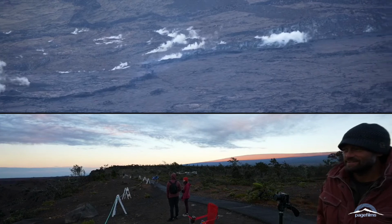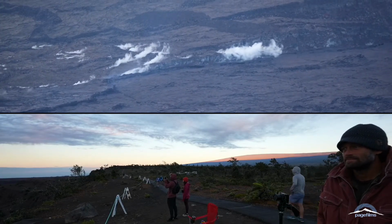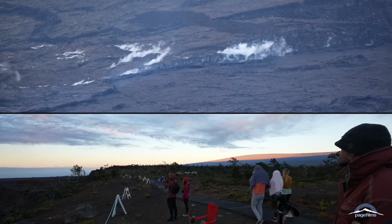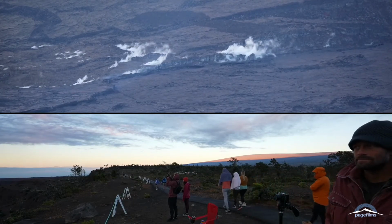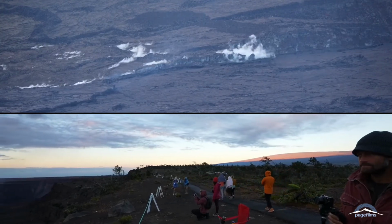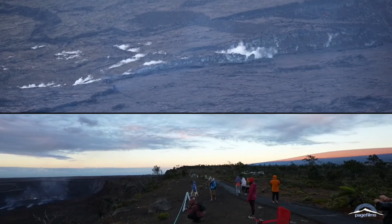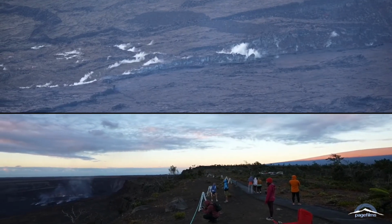Some nice color showing up. Yeah. Oh yeah. It's starting to hit the clouds above the crater now. Do a little pan back. Aloha, Dennis. Poke, poke.